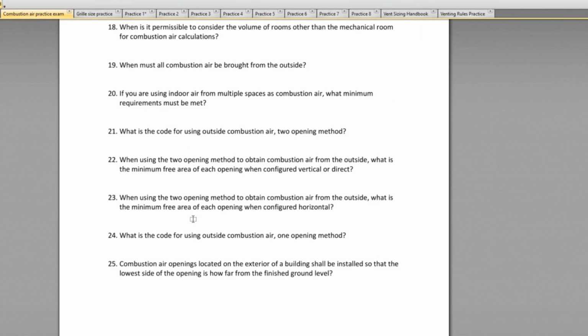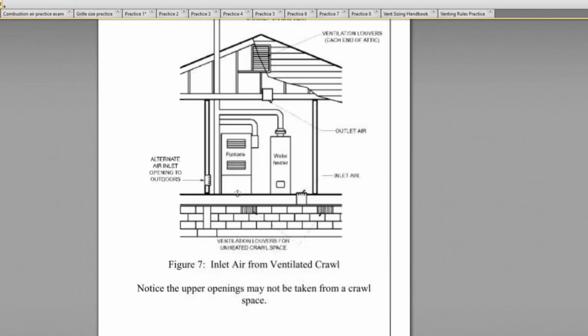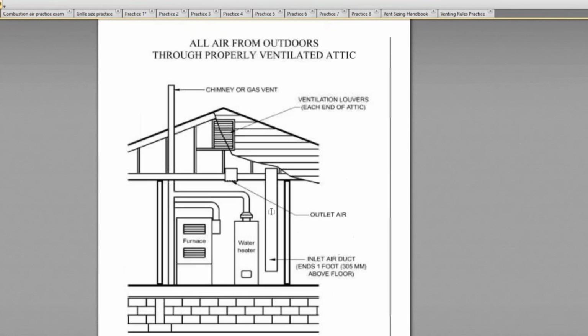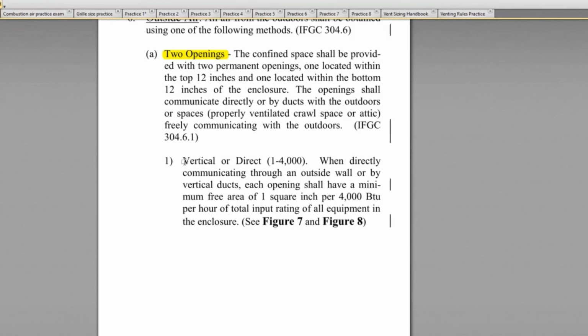And 23, what'd you come up with there? 1 square inch to 2,000 BTU from page 88. Okay, so when using 2 opening methods to obtain combustion air from the outside, what is the minimum free area of each opening when configured vertical or direct? Oops, that's horizontal, sorry. Let's go back up to our vertical or direct. Right there. That's the one we want for that one, okay?